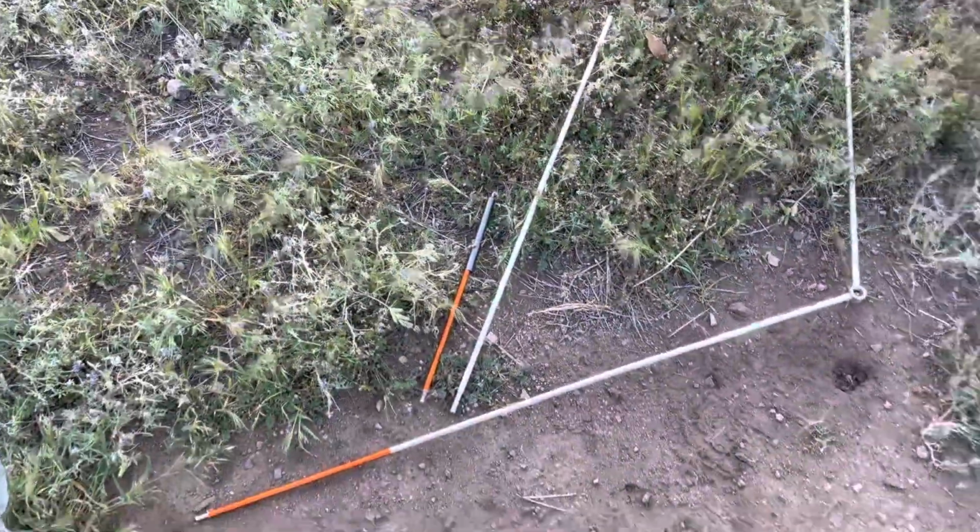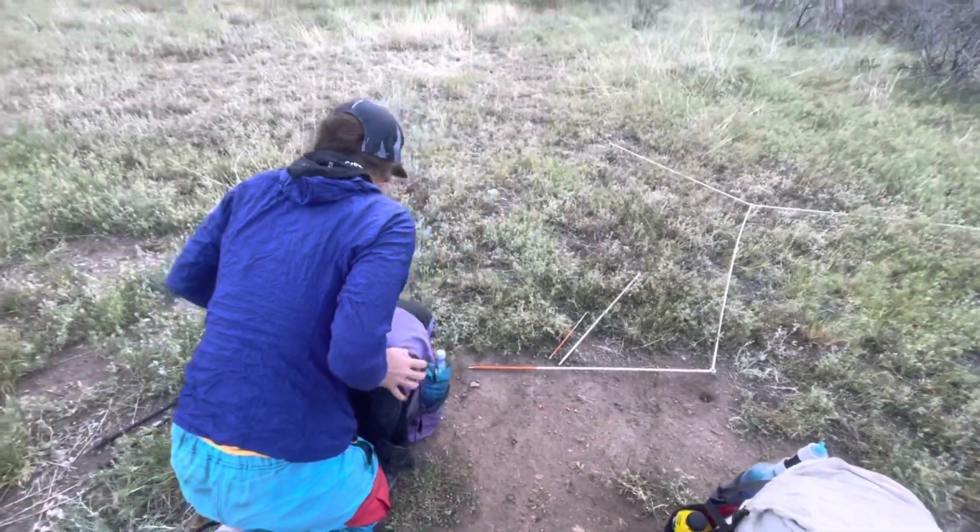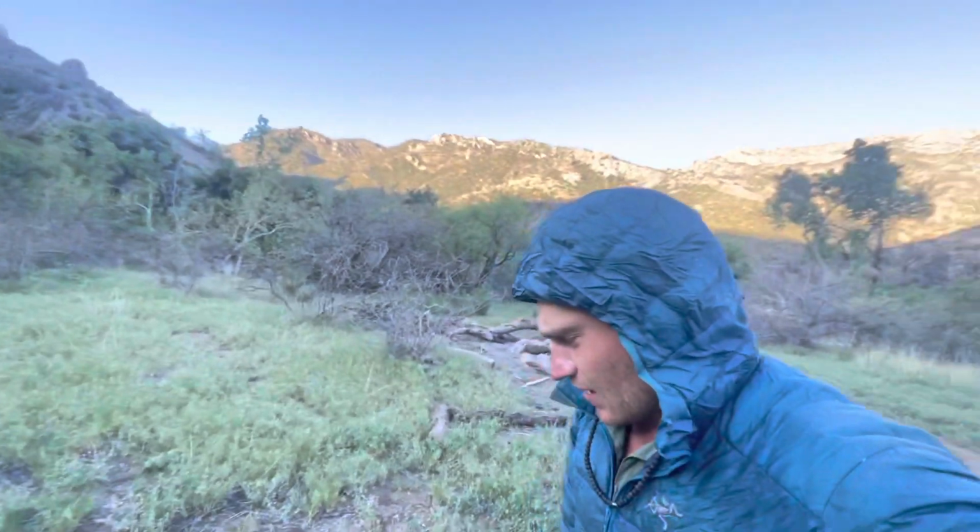So as you can see, the scorpion's right next to the tent poles, which is real nice. Must have been right under the tent all night. I'm super happy that we haven't been cowboy camping. A lot of snakes, a lot of scorpions, a lot of, I don't know what else. Fighting insects.